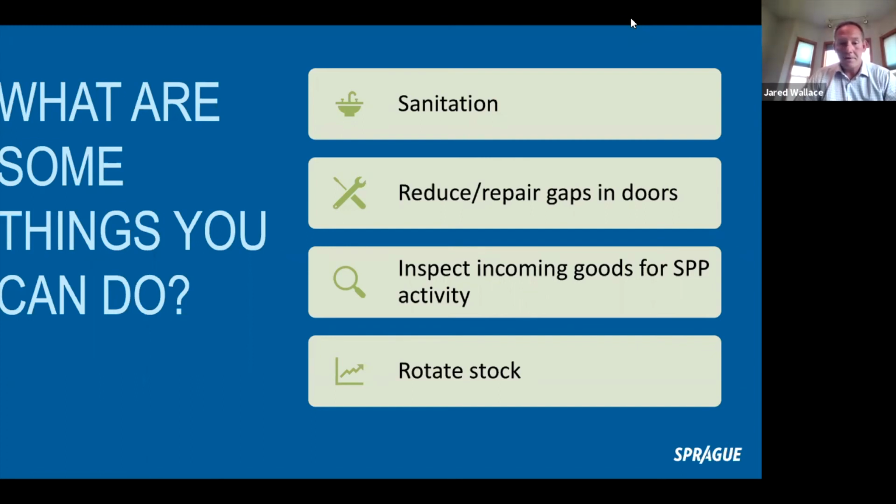And then also, like Jeff mentioned, inspecting the incoming goods for stored product pest activity. One of the best ways to keep them out of your facility is to inspect things that are coming in and reject them if they are infested, or put them in a container or a trailer somewhere off site, or out of the building, where they can then be treated.